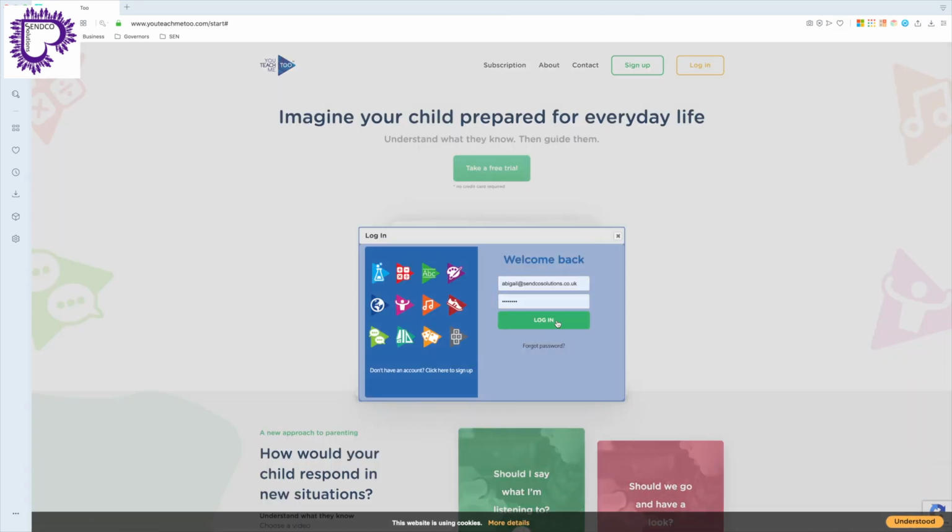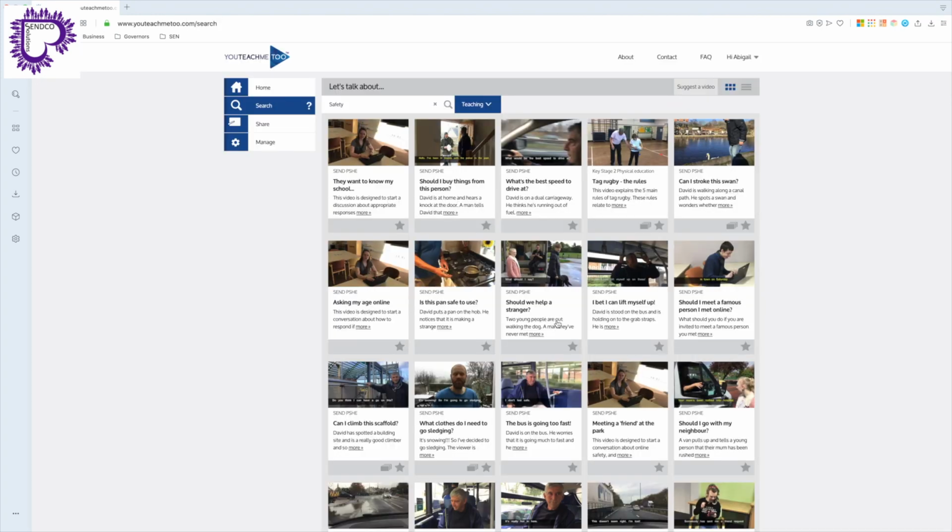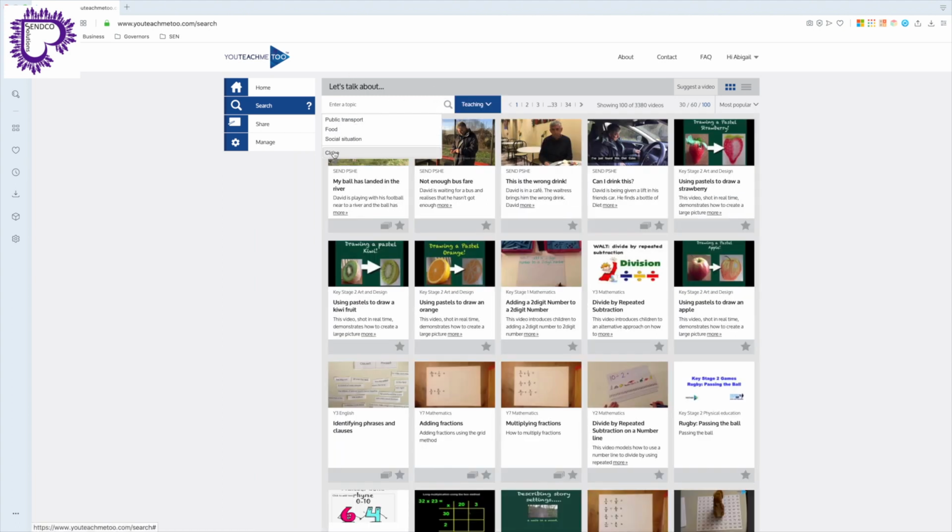Okay, so here's the login page, so we click login. My details are already there for me. And it's opened up for me on this page. Let me just clear that search button that's there. And we can see there's 3,380 videos currently waiting there for me. So we've got plenty of choice there.